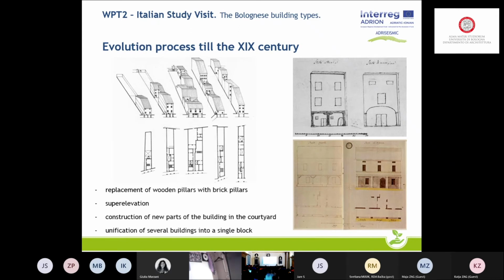And many buildings suffered another transformation, which was the unification of several buildings into a single block. So not only these, let's say, short facades with the width of 5.5 meters, but facades became longer. They united more than one building under the same facade. But inside we can find different levels of floors, for example, different conformation of the openings, but a unique facade, let's say, on the street.